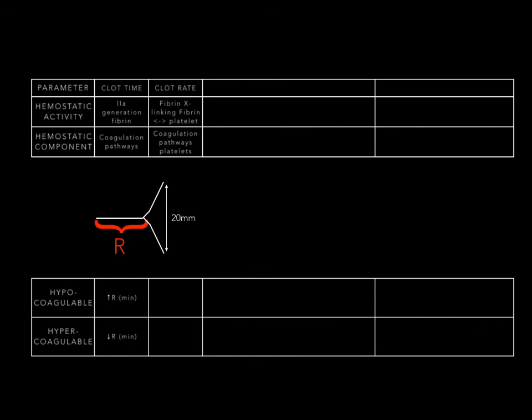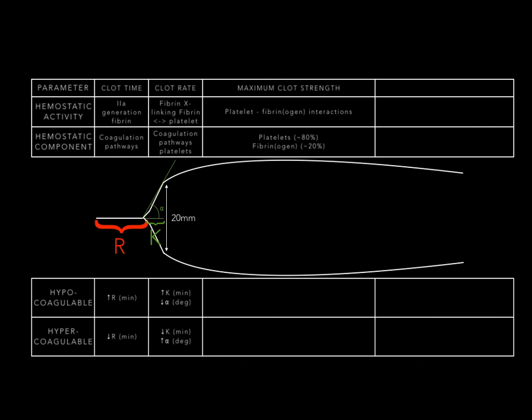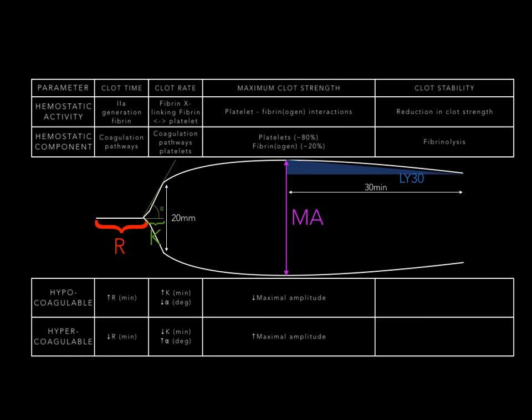The second parameter looks at the interaction between fibrin and platelets. The K value is the time it takes to achieve a 20 mm clot on assay, and the alpha angle represents the rate at which fibrin cross-linking occurs. An increased K time and a decreased alpha angle will point to a reduced fibrinogen level. The third parameter looks at the maximum clot strength. It is measured as the maximal amplitude. A reduction in the maximal amplitude would represent reduced or dysfunctional platelets. The last parameter looks at clot lysis. The LY30 is a measure of the degradation of a clot 30 minutes after the maximal amplitude. It will be increased in cases of increased fibrinolysis.